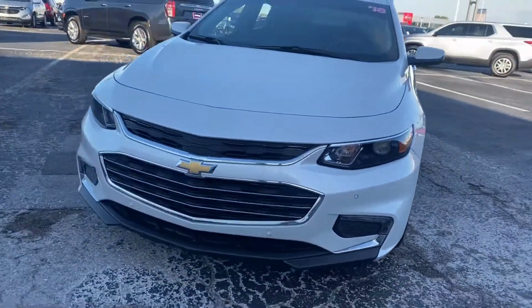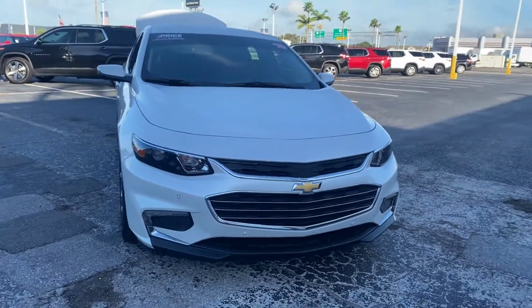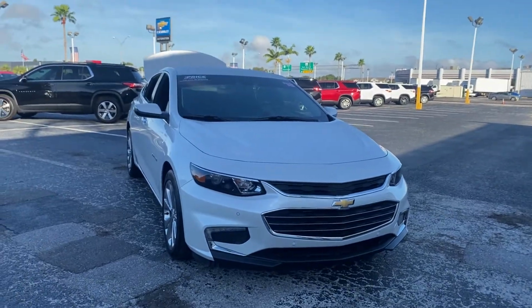And like all pre-owned vehicles at AutoNation Chevrolet, it has a 5-day, 250-mile money-back guarantee.